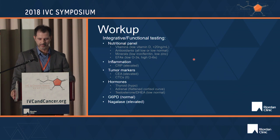So we did kind of a full panel on him, and these are just some of the highlights of things that we found. This isn't all inclusive, but of course, at the bottom, we checked his G6PD to rule out that issue, so we could do IV vitamin C.